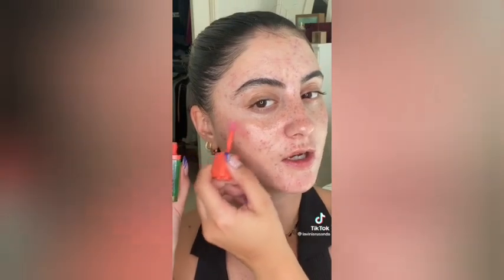I want to add some blush, so I'm gonna take this one from Euphoria, pat it on the cheeks, and then use my finger to tap that out. Going in with one of my faves, the Charlotte Tilbury bronzer, to add some color back to my skin.